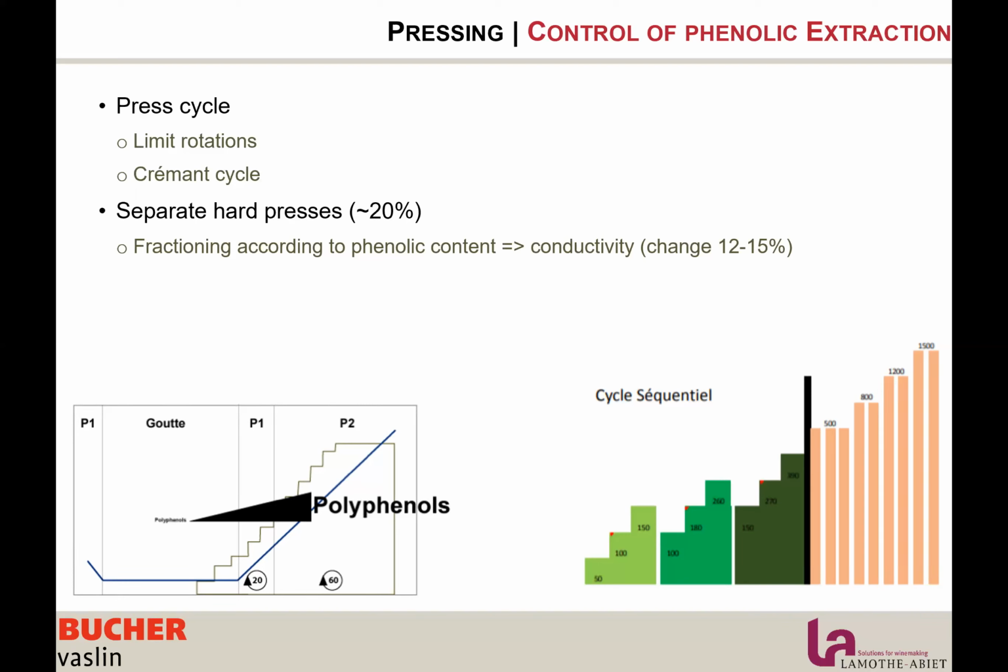To do your press cut, you can use pH, you can use observation, and you can use conductivity. If you look at the graph on the left side of your screen, you can see the blue line is representing conductivity. Conductivity is representing potassium. Potassium and phenolic compounds generally have the same distribution in the berries. So when we extract potassium, we extract phenolic compounds. Measuring conductivity means measuring potassium. So since potassium and phenolics are related, conductivity is a very strong indicator of how much phenolic compounds we are extracting. We know every rotation we extract more. We know when we increase pressure, we extract more.